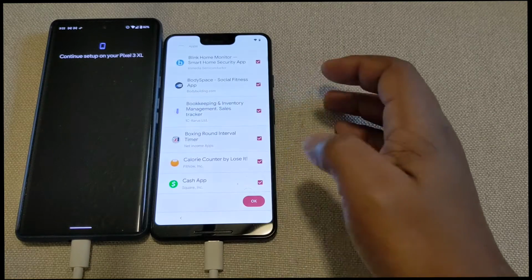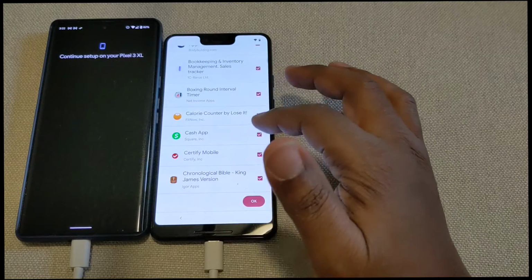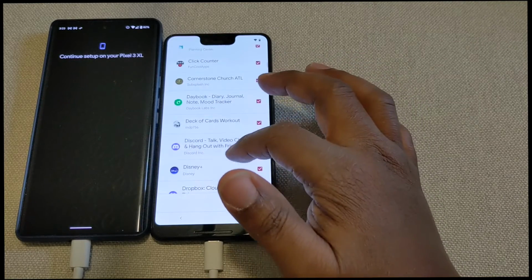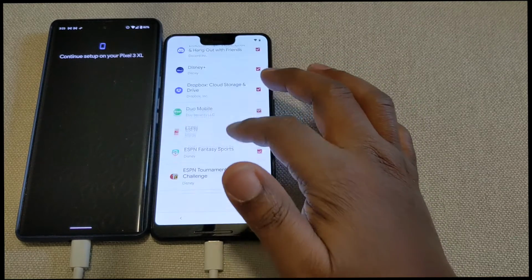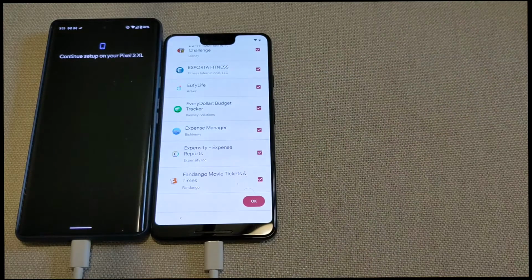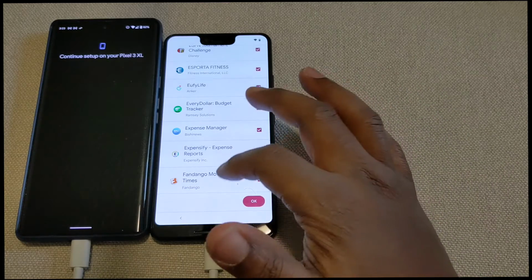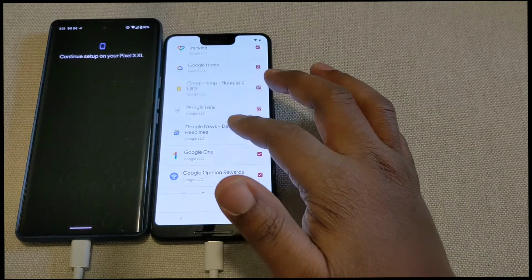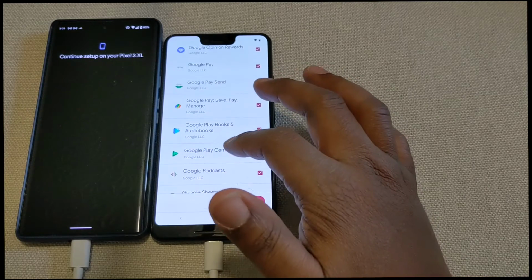There are a number of apps where you may look at and say, you know what? When was the last time I did use it? Oh, you know what? I don't use it. And just go through each one of them and see. Again, you may just want your phone to be exactly the same, so you may decide to leave it alone. But this is where you can save yourself some time.